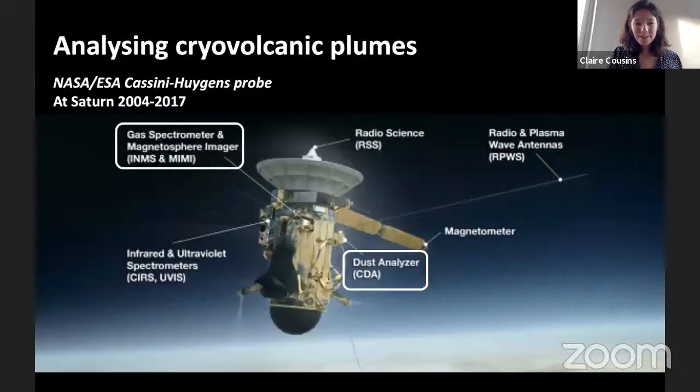So one thing that was really nice about this is that Cassini could actually be sent through these plumes to analyze the chemistry of them. So this is not what this mission was designed to do. This mission discovered these plumes in the first place. But fortuitously, there were instruments on board this mission that could actually analyze the chemistry of these plumes, which will then tell us a bit about what the ocean is like underneath.